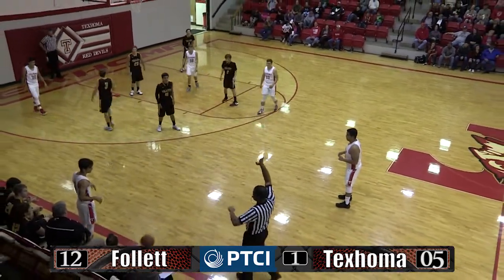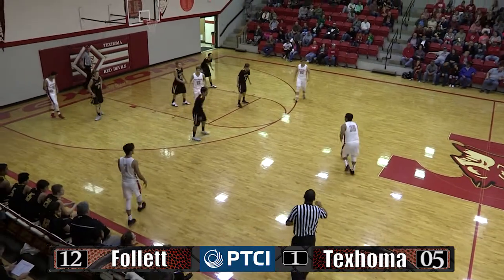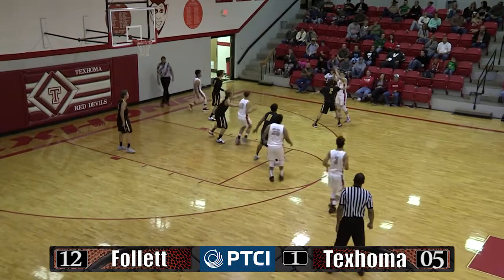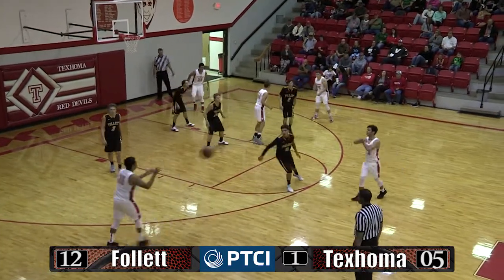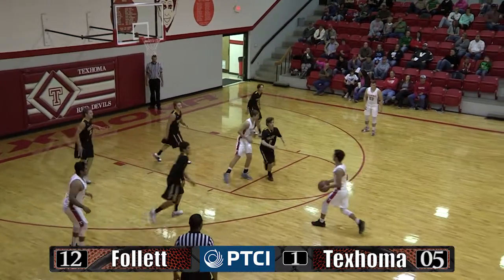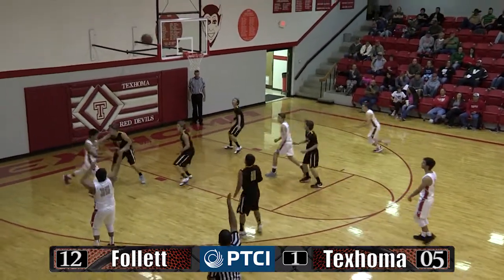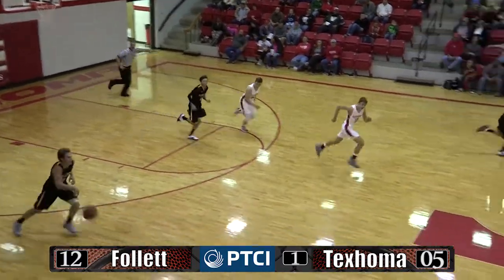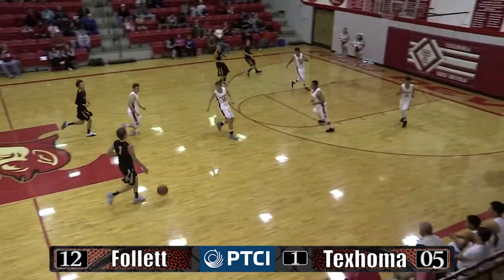Christian Barber with the steal there, but looked like that one might have been touched last by Brand, but Texhoma does get possession of it. Brand has it out top. Damian Martinez with it now on the wing. Back to Brand, thought about the three. Damian Martinez takes the three, too strong. Rebounded by Jared Sean, number 4.